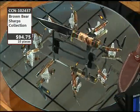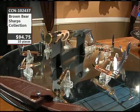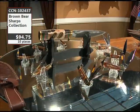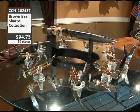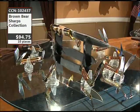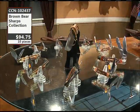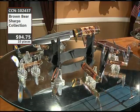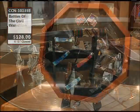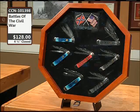Real quick, I'll just call them out. You have the large trapper, regular full size, 4-blade Congress, the toothpick, the peanut, a medium size middleman 3-blade Stockman, a premium Stockman, the trick lock copperhead, the Cuda lock blade, and it looks like there is going to be a saddle horn trapper going in that set at only $94.75. That's 102,437. This is the Battle of the Civil Wars.